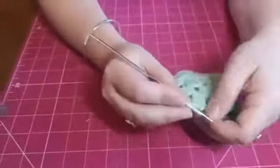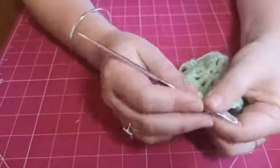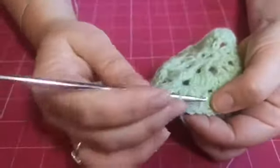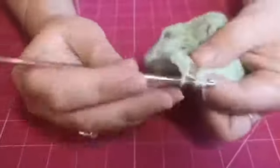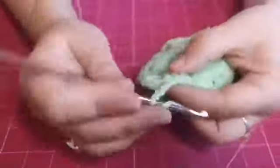Okay. You're then going to chain 1 again. Okay. And you're going to miss this stitch here, and we're going to be working into the center stitch of that little cluster. And into that center stitch, you're going to put a treble, 2 chains, 1, 2, and then another treble.